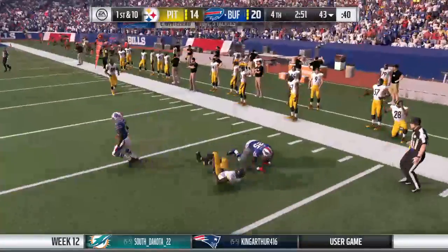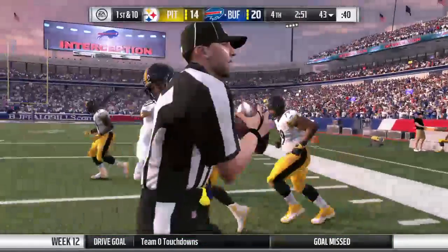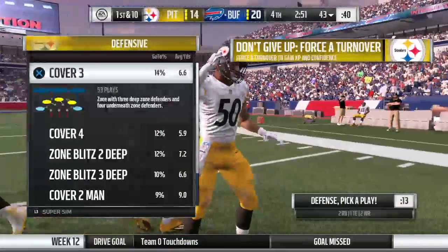A crusher there as it's intercepted. A great read, and it's picked off. And the possession is theirs at their own 43-yard line.